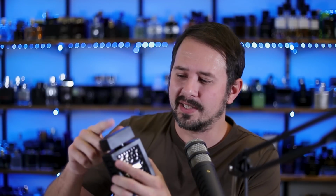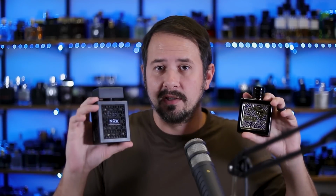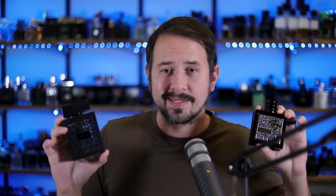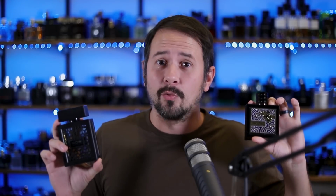It has a little bit of an ambery vanillic sweetness that comes out very faintly, a little bit more than Rave initially, but then as they dry down, I'd say Rave Now maintains the sweetness a little bit more, whereas this one leans woodier. That said, they are close, undeniably close. And if you said, I already own this, should I buy this? I would say probably not, and same thing goes the other way around.